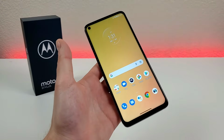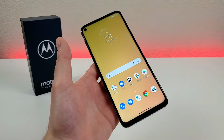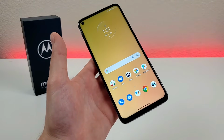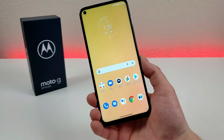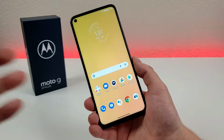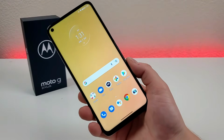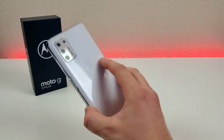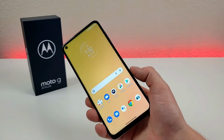Now, if that's not an issue for you, then don't worry about it. But if you do really want to have the newest and latest version of Android on your device, then you might be a bit disappointed with the Moto G Stylus 2021. In general, though, I do actually really like the software on the phone. I like that essentially it is stock Android, but at the same time, Motorola has added in a variety of their own bonus features. Now, one downside with the Moto G Stylus 2021 is that there is no NFC. So if you like to use your phone to make mobile contactless payments, then just know that you can't do that here, which is a bit disappointing.